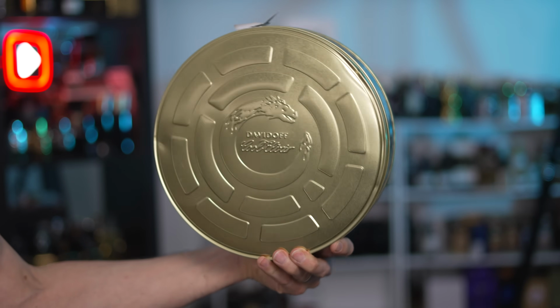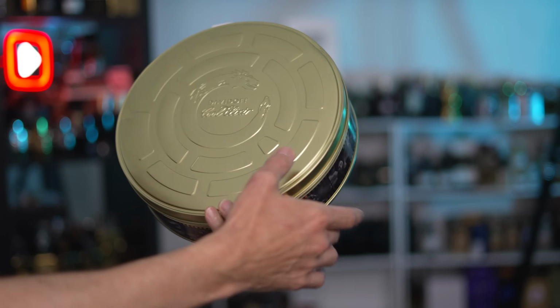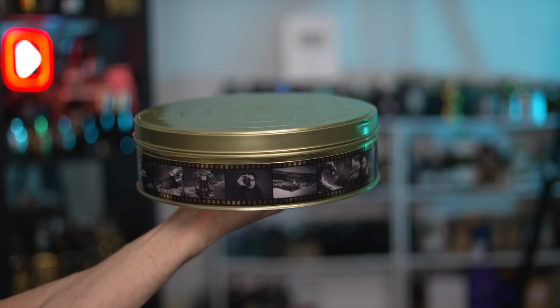It's a film can for storing traditional film, and there's even a film strip with black and white imagery to do with the release of this fragrance around the tin. I think this is going to be the best PR presentation that I've ever received.